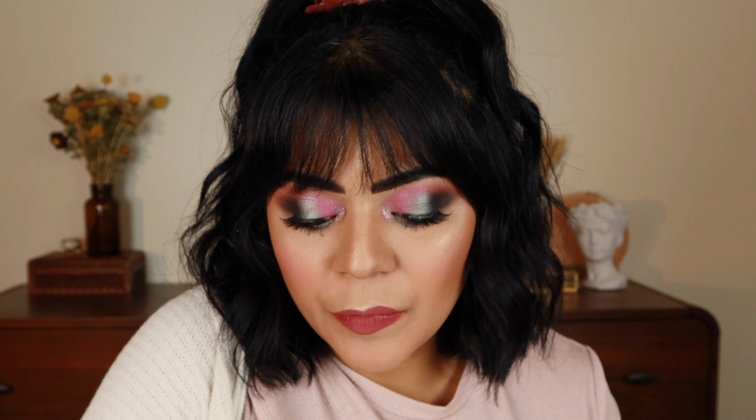And this is the finished look using the Unbearably Glam palette. I did have a little bit of fallout and a little trouble working with the pressed glitters just because they can be kind of messy, but they are beautiful, and if you know how to work them better than I do, then you shouldn't have a problem with them. I did create a more fun, vibrant glam, but you can definitely do more subtle, muted glams if you want to with this palette, which is also really cool.